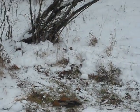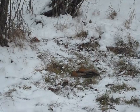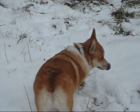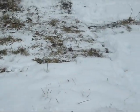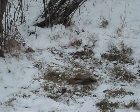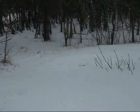I shoveled off where I'm going to set up the fire pit and the chairs where we're going to sit to put on our skates and everything. There's Snickers. Snickers, look it. And then, so we're going to be sitting here, and then I've started to shovel off the pond here, and here's the size of the pond.